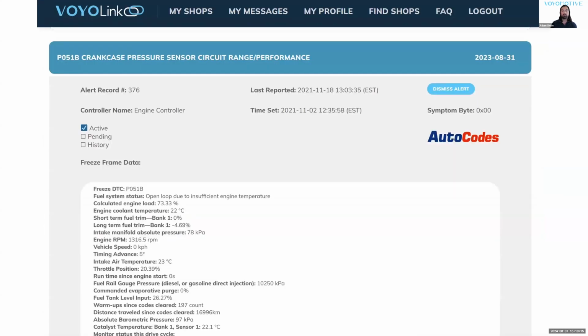Here we're still on the vehicle details page, and you can click on the alerts to see additional information on the diagnostic. Here we can see the time when the diagnostic set, the location, the name of the controller, the code status, and the symptom byte data. Again, the VOYO Diagnostic Scan Pro feature reads both generic and manufacturer codes from all controllers.